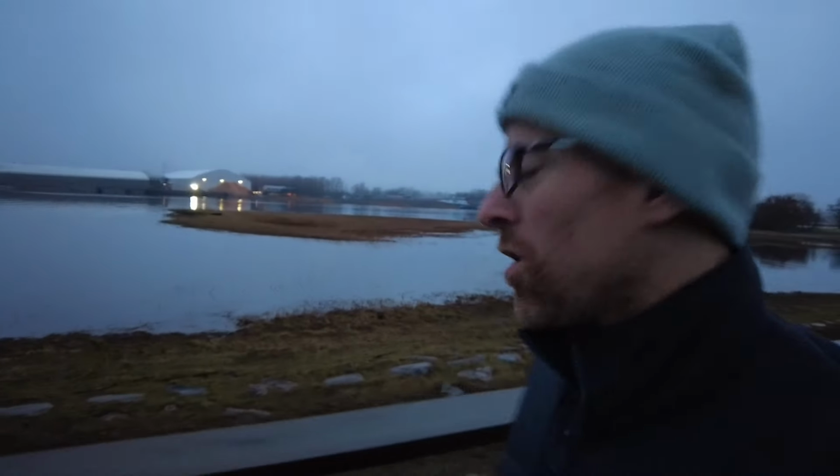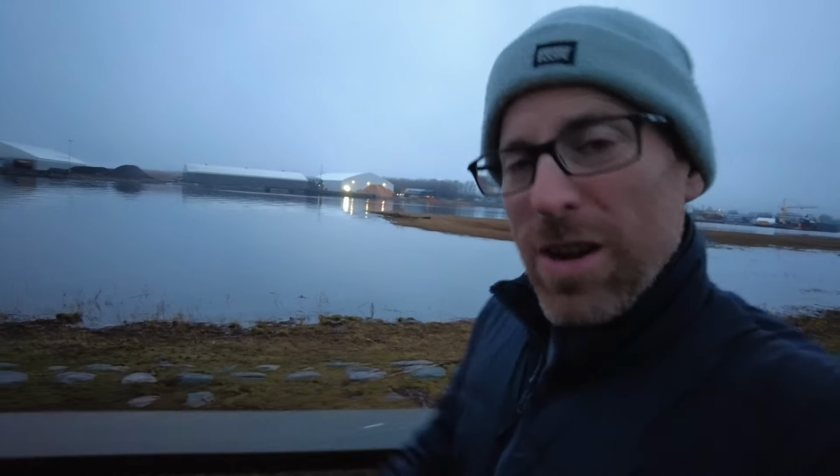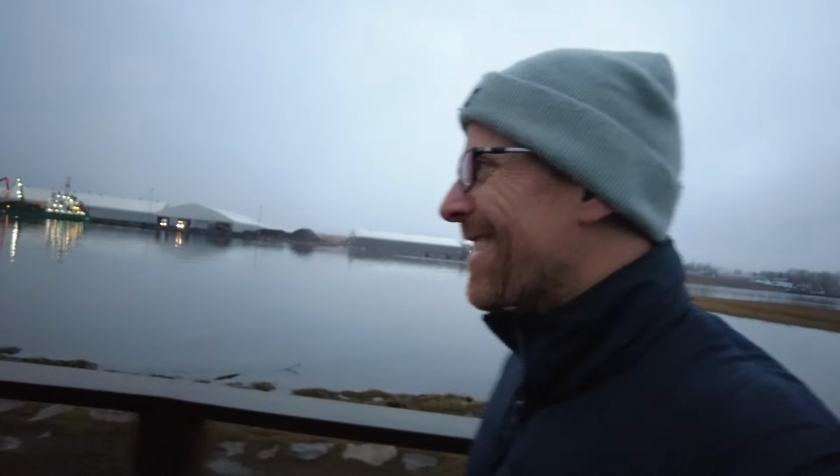Anywho, we're out for an almost evening walk. It is like 3:45. It's basically the sun has already set here. But I want to show you the Muul. I think that's what it's called, or the Muul. Anyway, join me. I'll show it to you. It's really cool. All right, let's do this.